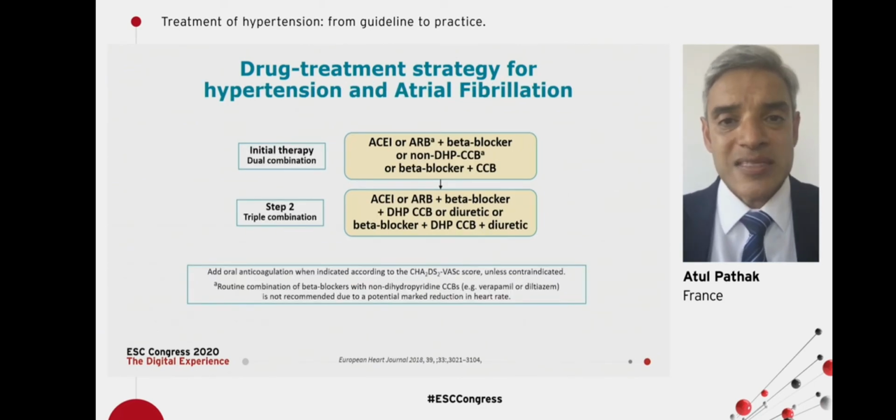Finally, the last type of subpatient having hypertension with another disease, in this case, atrial fibrillation. In this case, you might want to use a RAS blocking agent combined with a heart rate reducing drug, in this case a beta blocker, or even a non-dihydropyridine calcium channel blocker like verapamil or diltiazem, or even a beta blocker with a calcium channel blocker. And again, you will combine this class of agents if your patient is not controlled and you are moving to step 2, combining 3 drugs in a single pill.